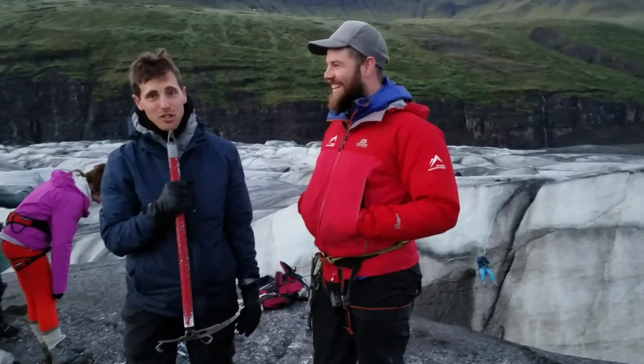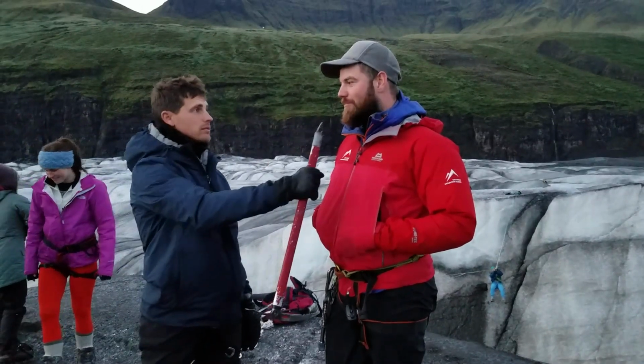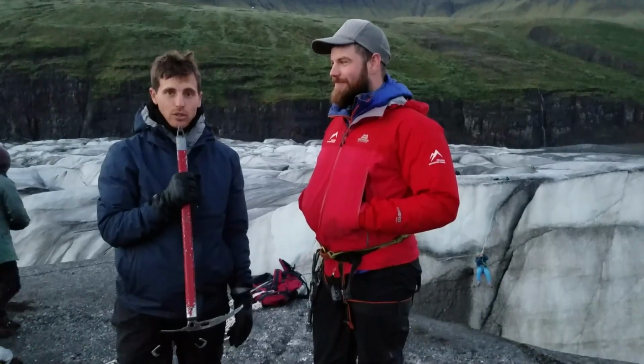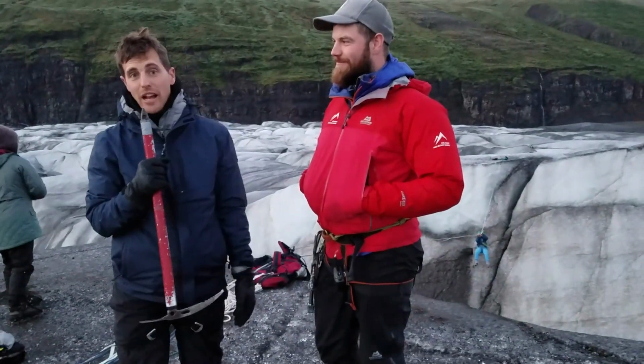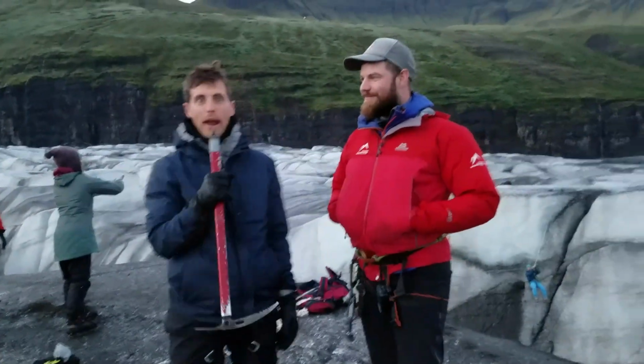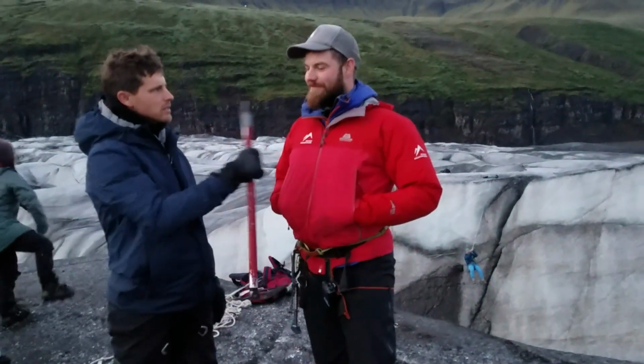He must think the anchor is good. Are you cold? Yeah, I'm getting there. The glacier guide is cold. Can you imagine how Kim feels? Kim, stop stepping on the anchor. With crampons. With crampons. Ask him why we don't have padding.